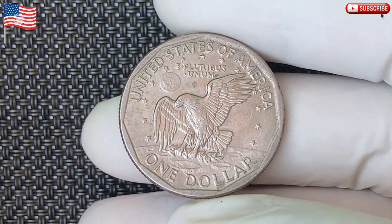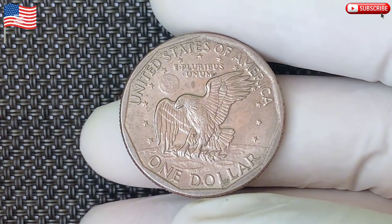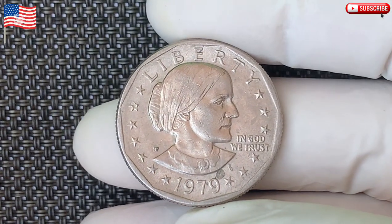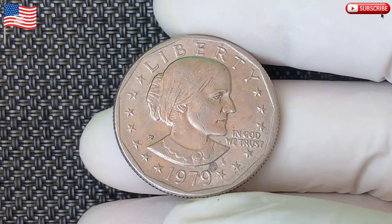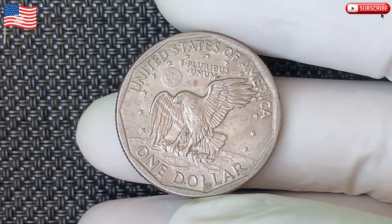But what makes this particular 1979 $1 coin worth so much more than its face value? While most people would consider it a regular dollar coin, there are a few factors that can make it a highly coveted piece in the world of coin collecting. The first factor is its rarity.